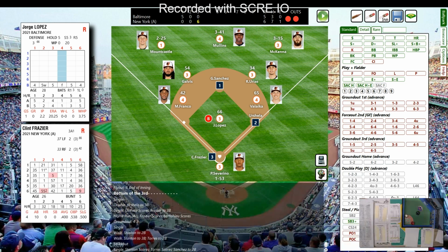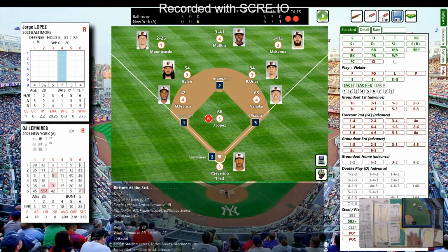All right, so it's Armstrong versus Clint Frazier here with the bases loaded in the bottom of the third inning. First and second. Here's the pitch, and that's a 24, which is a 1-10 hit by pitch. We rolled a 4, and that's a hit by pitch. That's going to load the bases now. So Frazier gets plunked, and he doesn't like it. Got it in the rib. Took one in the ribs.